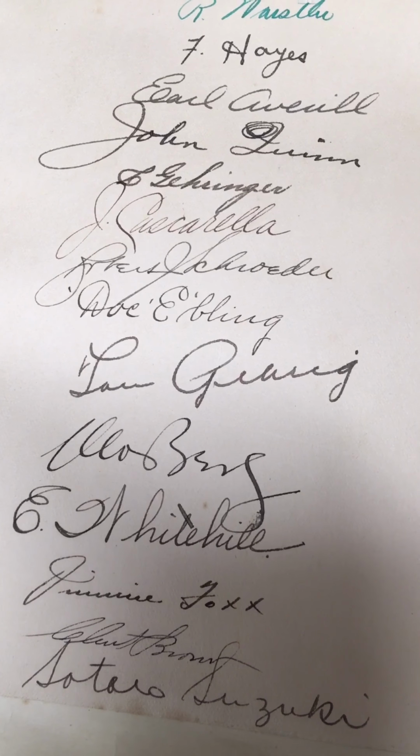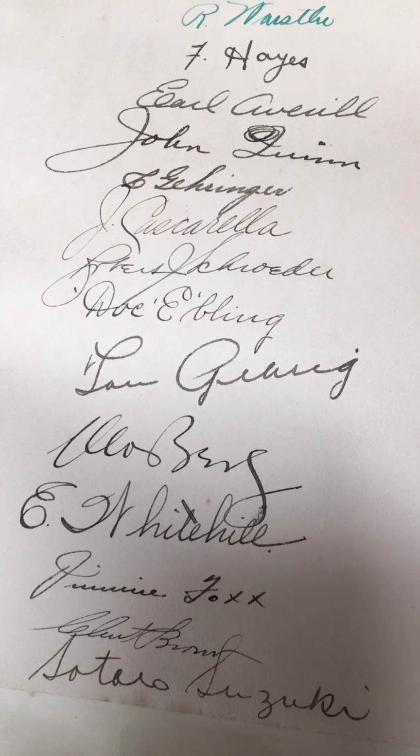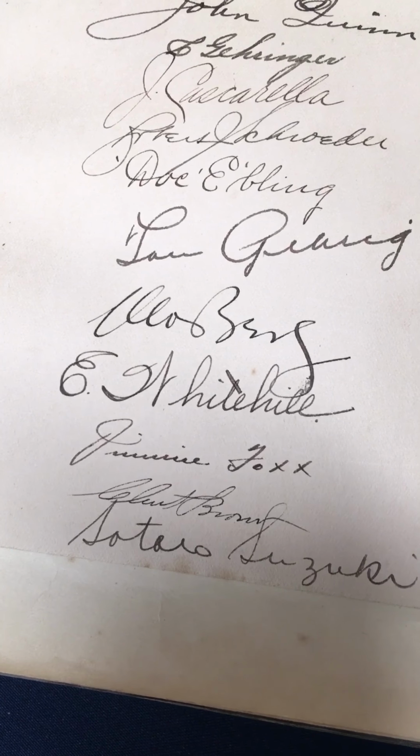Unique is that it's a large size. Obviously, if you collect baseball memorabilia, you know he always signed pretty light and usually small. So this is a nice full-size signature there. Below here you have Jimmy Foxx, obviously a 500 home run club hitter.